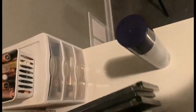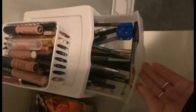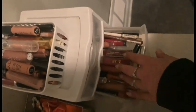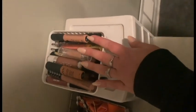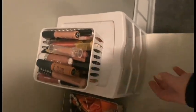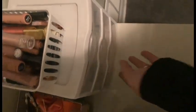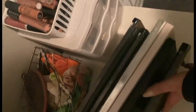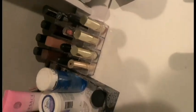And then over here, I have more. So up top is all eye pencils, my most used lip stuff. This basket right here is really what I use on a daily basis. And then the bottom is mascaras, and they're actually really old. So I just wanted to show you guys the before organization and everything before I move it all. Oh, and then over here is more lipsticks.